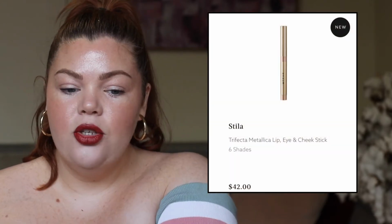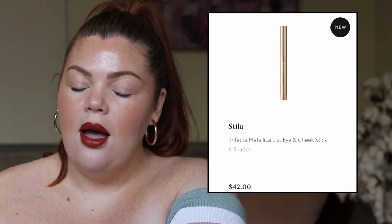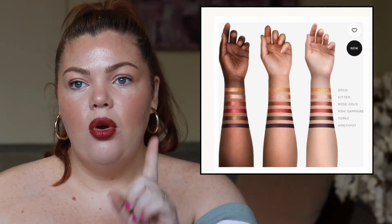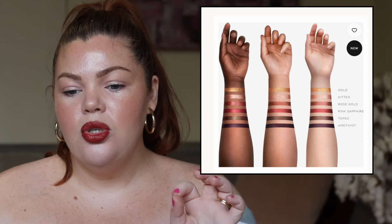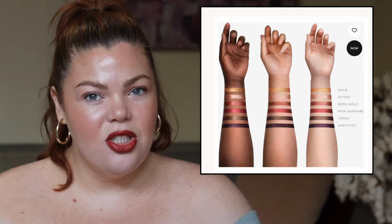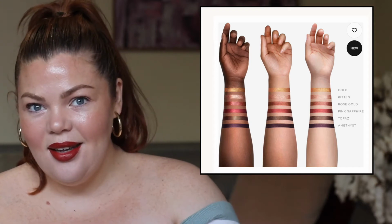They also brought out the Trifecta Metallica Lip, Eye and Cheek Stick for $42, and they come in quite a variety of shades. That's another thing I was a little bit on the fence with because they are lip, eye and cheek, and I understand not all lip and eye and cheek colors are going to be suitable, but they've gone for like gold. Who's going to put gold on their lips? They've gone for like a taupe, very much just eyes. In my opinion, the color selection that they chose does not suit lip and cheek, just eye. So in my opinion, it's just an eye stick, if you ask me.